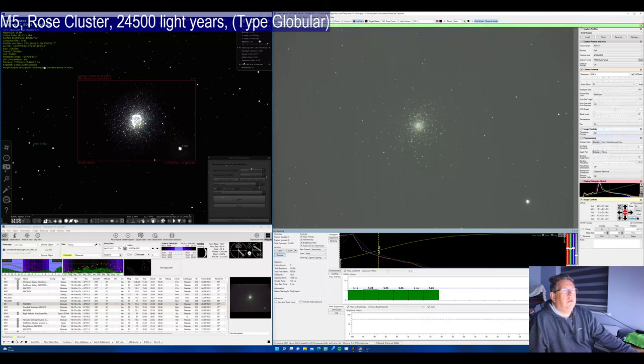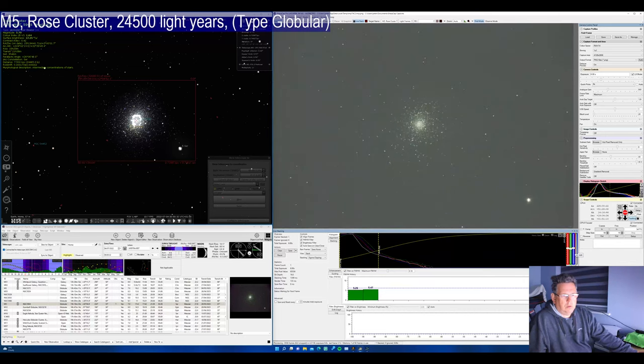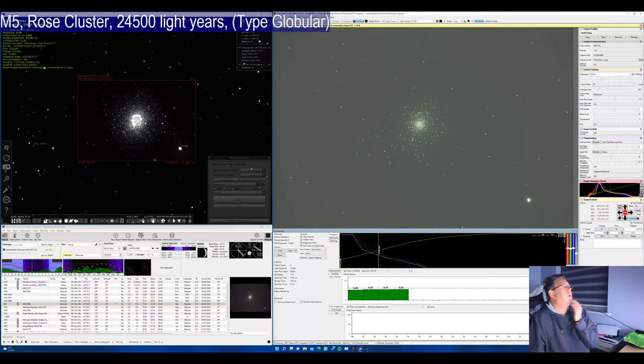Let's go to 8 seconds, and we'll do that again. Sorry, what I'm trying to do is auto color balance some star colors. When I try that, it tells me there aren't enough stars. Cannot calculate stars because less than 5 stars in the saturation range, 15% to 95%.